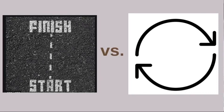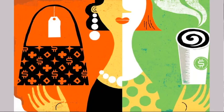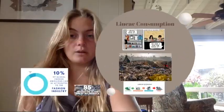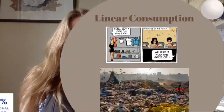Linear consumption has a start and an end, like a line, and circular consumption, instead of an end or items being disposed, the items are recycled or repurposed, reducing the waste. Often in this consumer-driven society, we are only shown the consumption or the using stage of the product. So today, we're comparing linear and circular consumption, figuring out which is better for our planet.